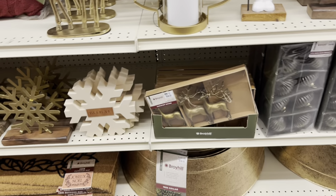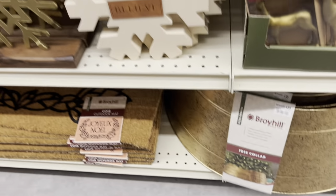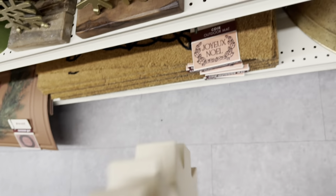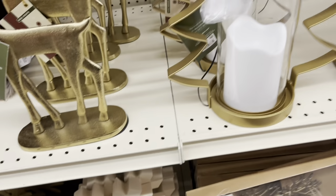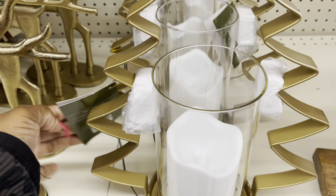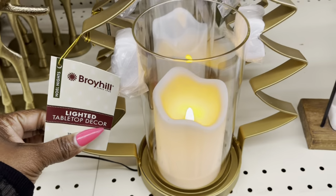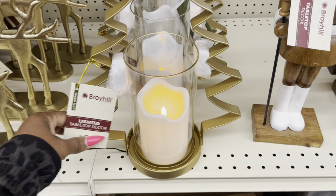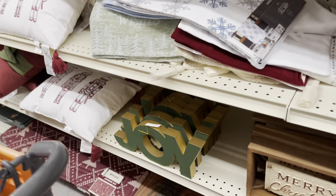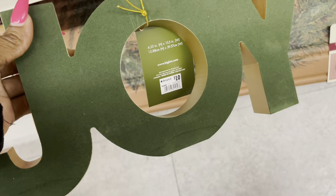And then they have the tree skirts for $35, tree collars. And these are nice too. $4.12. That's not bad. These are nice. I just don't want to pay $40 for it. And it does light up. That's pretty. Joy sign for $10. Like that.